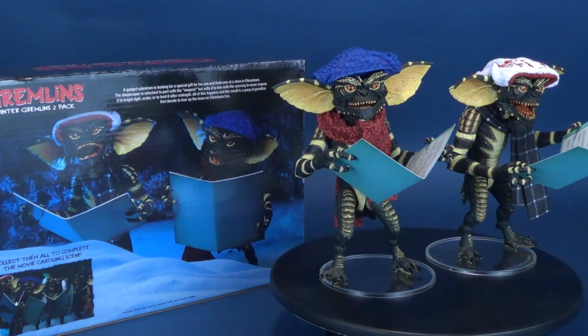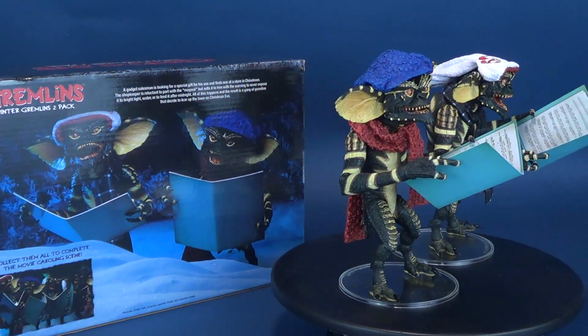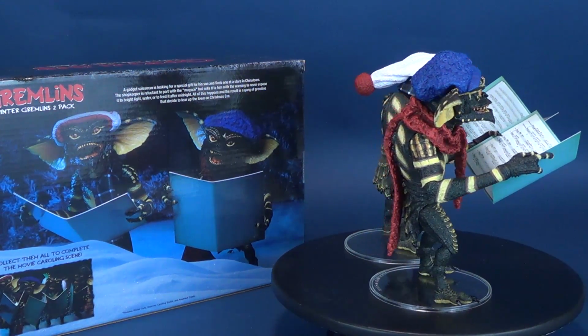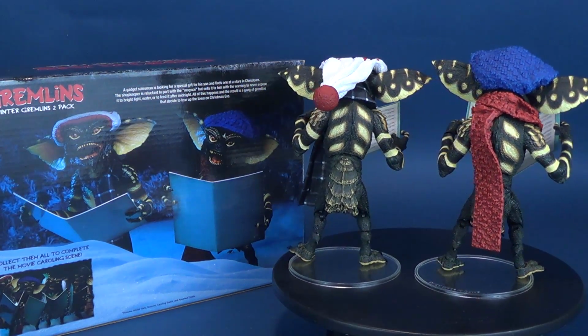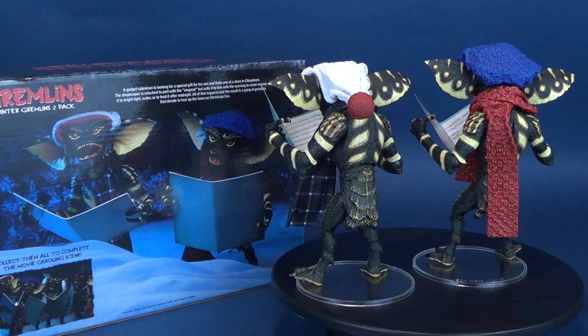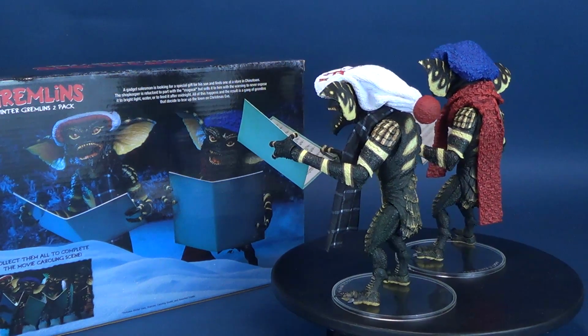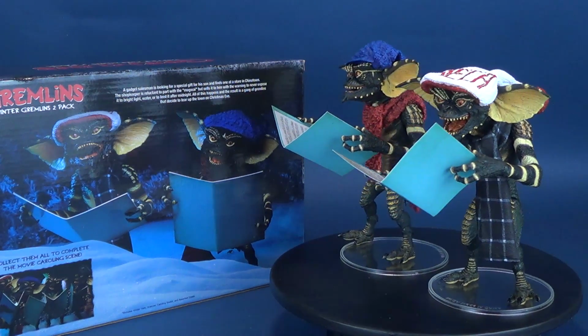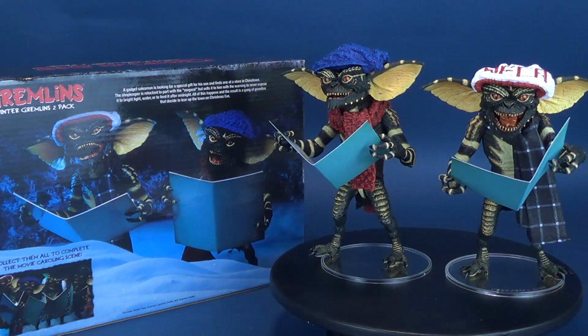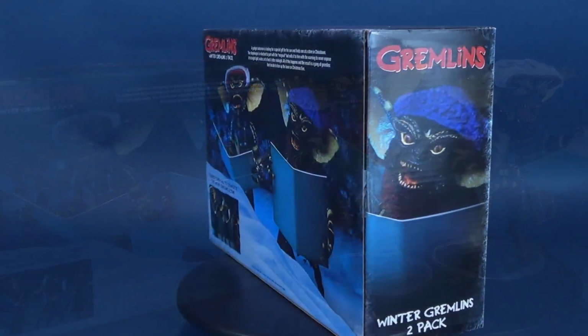A gadget salesman is looking for a special gift for his son and finds one at a store in Chinatown. A shopkeeper is reluctant to part with the mogwai but sells it to him with a warning to never expose it to bright lights, water, or feed it after midnight. All of this happens and the result is a gang of gremlins that decide to tear up the town on Christmas Eve.